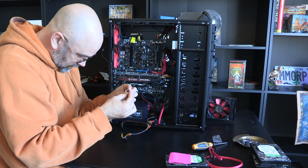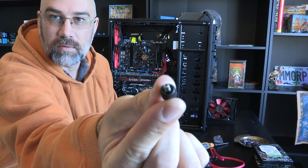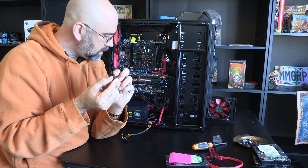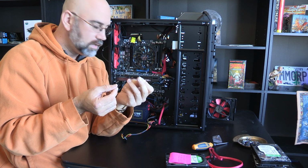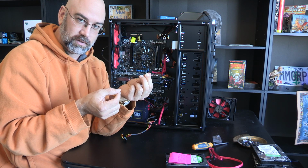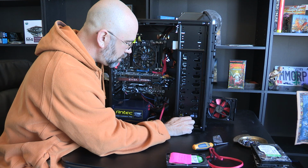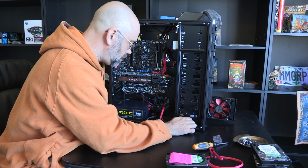Now another nice thing about these is, look at this. I know it may not be in focus very good, but it's got rubber and plastic on here, which means that when I tighten this up into the drive, it will act as a noise buffer as well. It'll be nice. So, okay, I'm just screwing that one in. Okay, there we go.